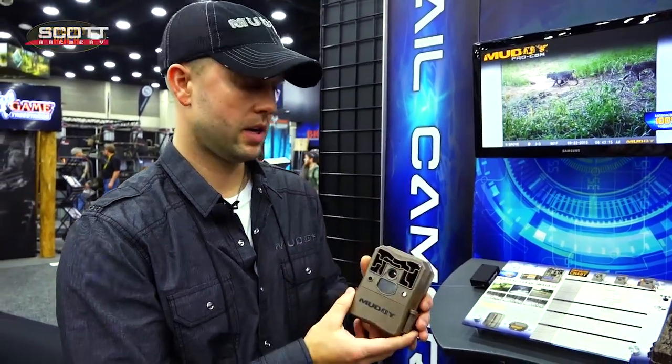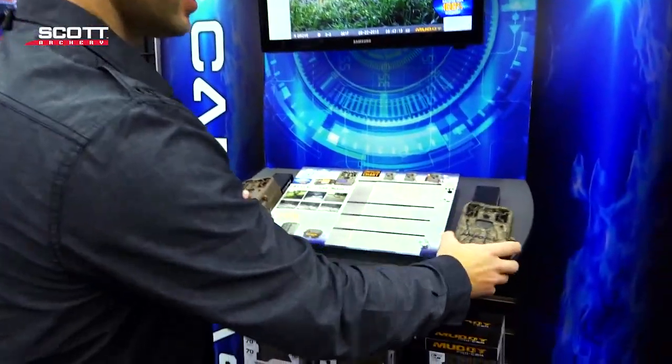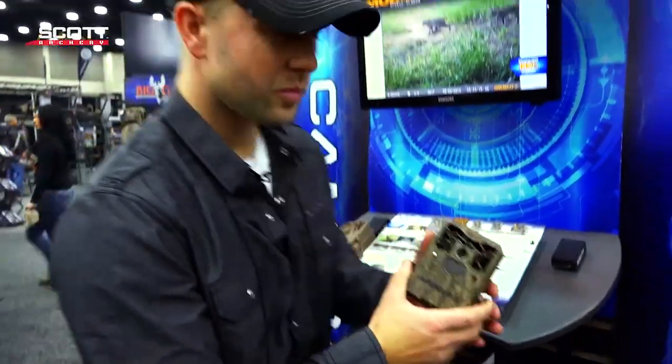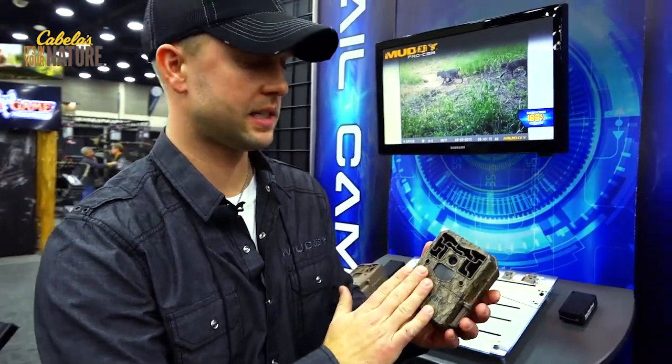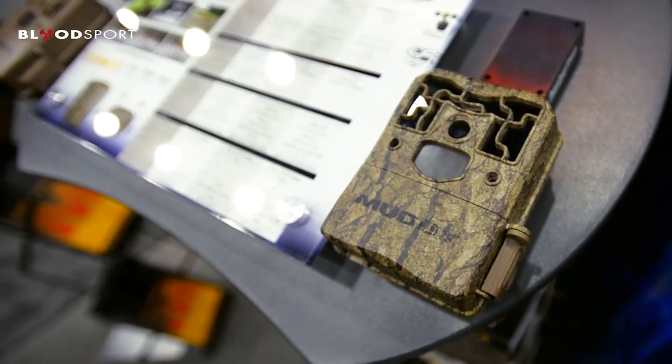Great little camera. If you're looking to step it up a little bit, we also came with our ProCam 12. ProCam 12 is going to have the camo case. It's also going to take full HD video as well as have sound on its video. It also has a time-lapse mode on the camera, so you can actually run time-lapse and just take pictures of your plots as you want. 12 megapixel cameras, check them out, the Muddy ProCam 12.